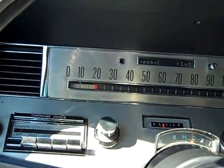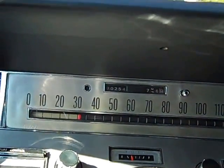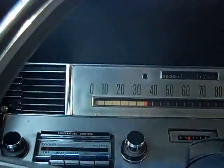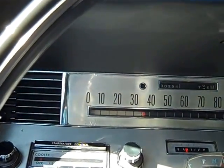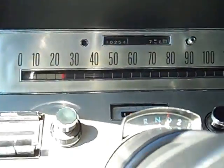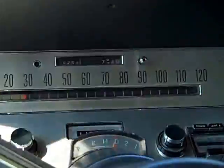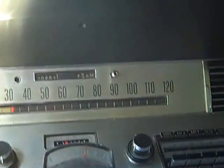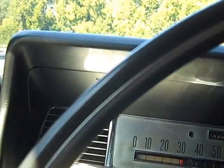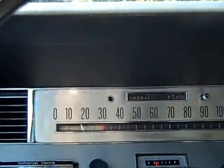Good acceleration. The speedometer's working fine. Steering straight, no pull. Braking, straight ahead, no pull on the brakes when stopping. Quiet and tight.